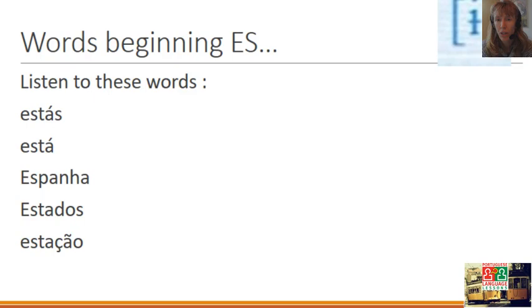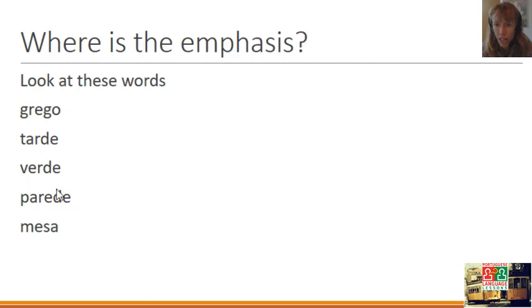Here we've got some words with E's in. Now we need to look at where the emphasis is in these words. Do you know how to work this out? Well, we need to first work out the stress, where the emphasis is. So here I've split up the words. I'm just checking that I'm actually online here. So what have I done? I put a little dot here to split the words up. Grego, tarde, verde, parede, mesa. Okay.